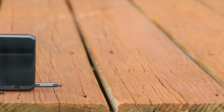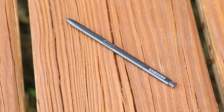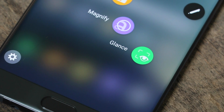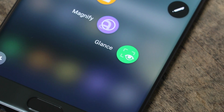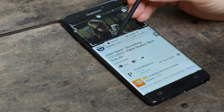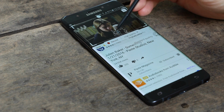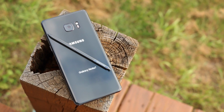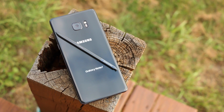Being a Note device, the 7 of course comes with an S Pen, and in 2016, the S Pen is better than ever with improved hardware and several new interesting features, like Glance, which is a sort of multitasking tool, and a gift-making tool that is fun and easy to use. I have never been a notebook guy, and thus the idea of a stylus on a phone has never struck me as a killer feature.